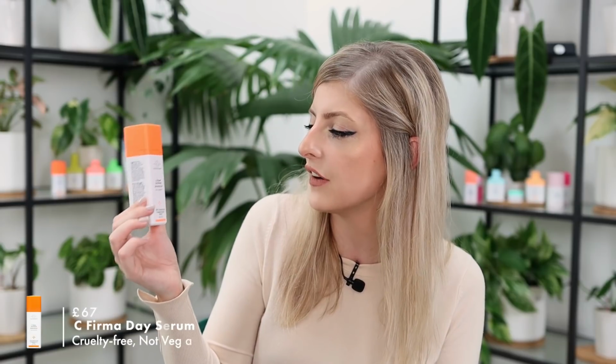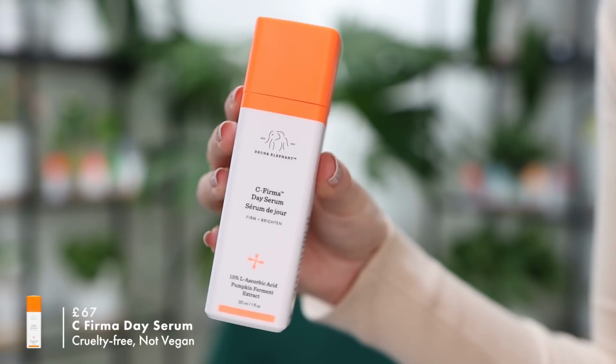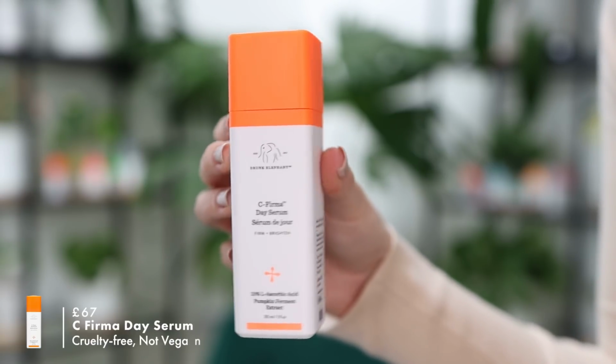The next serum I have, I think, is another fan favorite of Drunk Elephant. And this is something I put on every day on my face. This is part of my day routine. This is the C-Firma Day Serum and it comes out, I'll not put it out because it's actually quite sticky. It comes out like an orangey kind of color. So this is awesome because it brightens your skin. It has vitamin C in it.